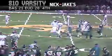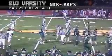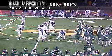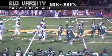Really, really impressive throw there. He got enough on it to give Ben Johnson separation. Then Ben Johnson does a great job watching his feet, making sure he gets it in bounds, and then stepping out of bounds to stop the clock. Now once again, the clock stops when the chains move. So it'll be 1st and 10, clock stopped at 1:16.